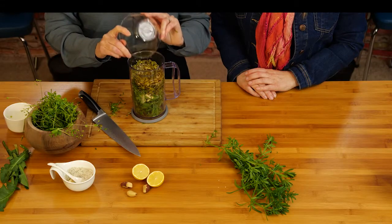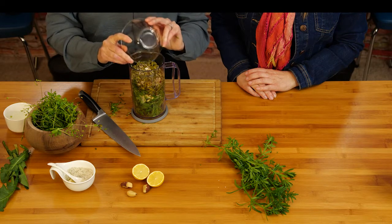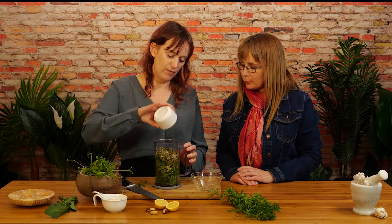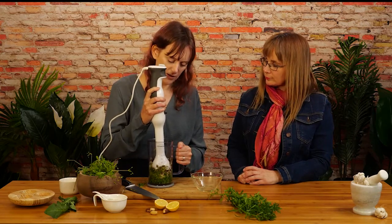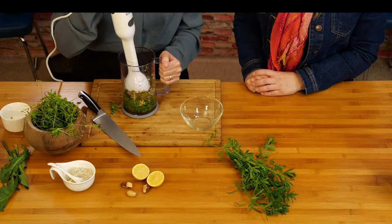And I'm going to add some oil, which is half a cup. And instead I'm going to put some lovely lemon juice, which is just going to make it sink down, and so that's about 5 tablespoons. So getting a bit of protein in there with the seeds and nuts too. Yeah, so now I'm just going to whiz it down. It'll make a bit of noise, so excuse the noise.